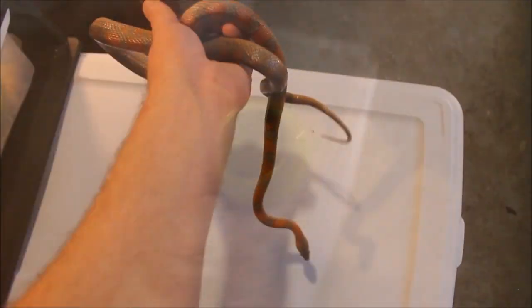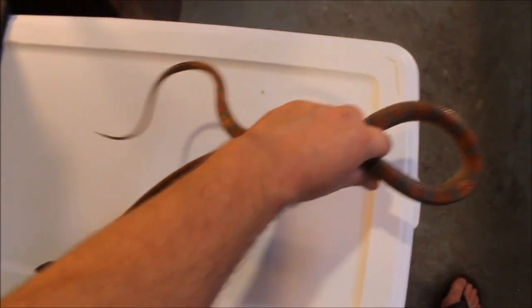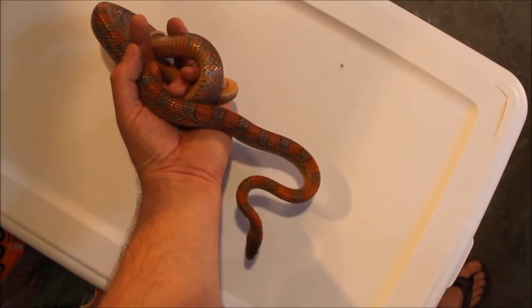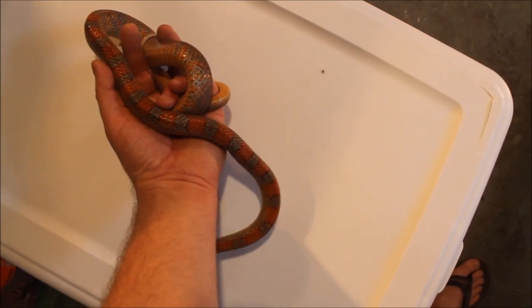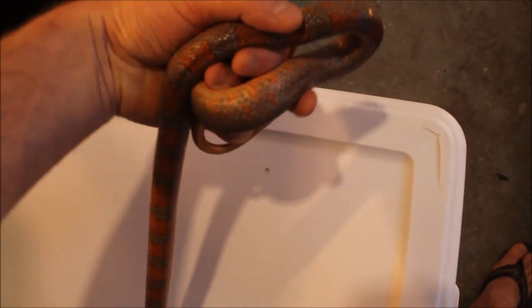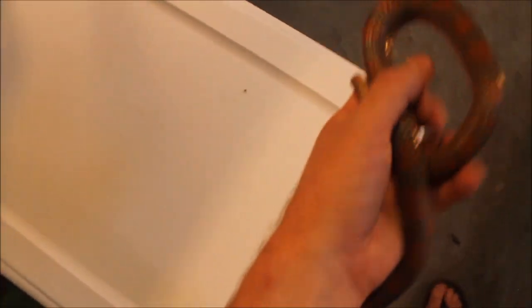So next up here we have Cornelius, a male Miami phase corn snake. Got him last year. He's a really cool corn snake, not a man-made color morph, but a naturally occurring one from Florida. And that's my preference. I like the naturally occurring color variations more than the man-made ones. But I won't deny that some of them are gorgeous. So yeah, there's Cornelius. He obviously doesn't want to be a part of this, so we're just going to put him back.